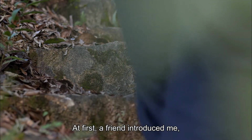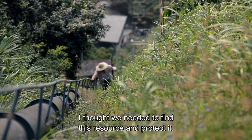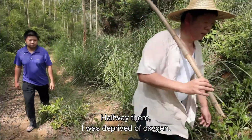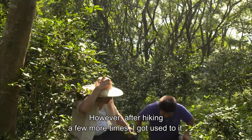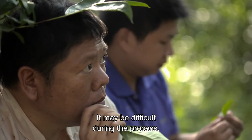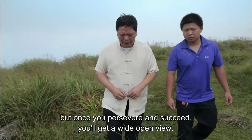At first, a friend introduced me, saying there was something good up there, some good tea. I thought we needed to find this resource and protect it. Halfway there, I was deprived of oxygen. It was a hard hike. However, after hiking a few more times, I got used to it. The hike is actually a kind of life experience. It may be difficult during the process, but once you persevere and succeed, you'll get a wide open view.